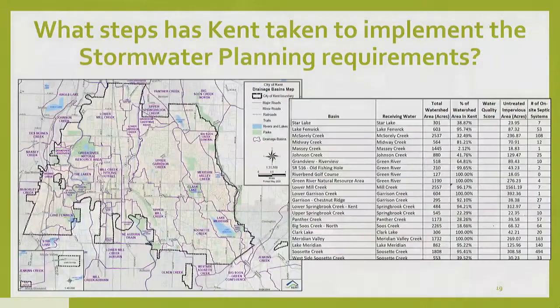So I was able to show them that we've already delineated our basins and identified our receiving waters within those basins, and now we're collecting Kent-specific data so that we can prioritize these basins and determine which ones we want to focus on for our stormwater management action plan.